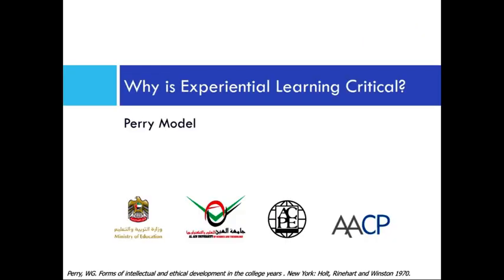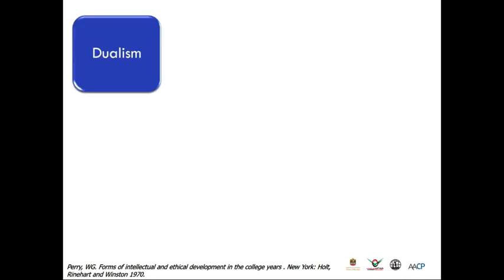I want to highlight another model that exhibits why experiential learning is so critical to today's pharmacy student learner. This is research published in the 1970s. It came out of Harvard University in Boston. It's the Perry model. Perry conducted this qualitative research from the 1950s, and he basically asked college students, what stands out for you over the last year? He tried to highlight the forms of intellectual and ethical development during the college years. He brought it down into three categories.